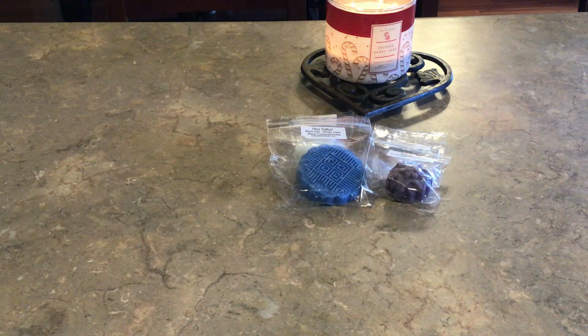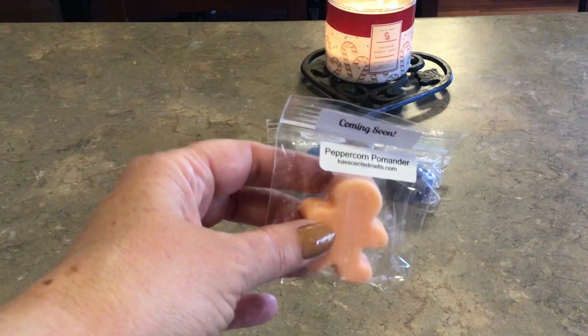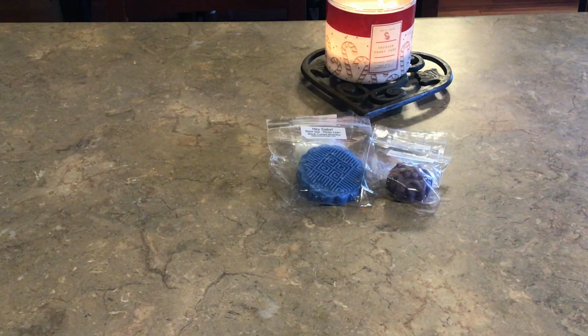Okay, so Bewitched. And then the last sample that she sent, which I'm really excited for, is Peppercorn Pomander. This also says coming soon, but pretty sure that this is available now. It's orange peel, mandarin, spicy peppercorn, and clove leaf.